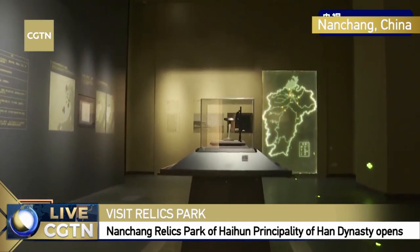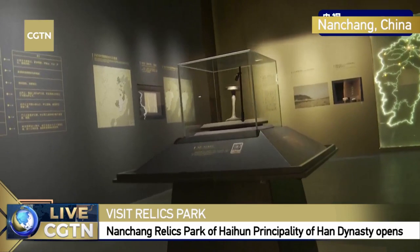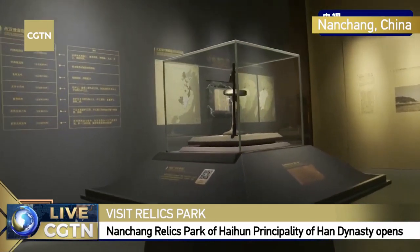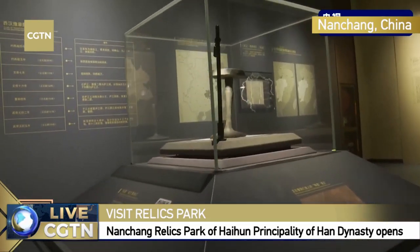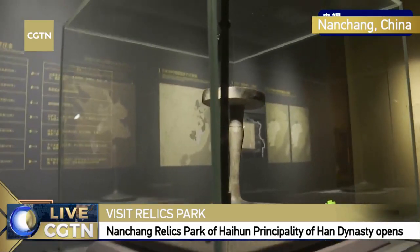Now, this is the exhibition hall in the first floor, and this is the first part of the exhibition. There are three parts, including Yu Zhang, Haihun, Wang Hou, Wei Yi, and Lou Fu. Now, this is about Yu Zhang, Haihun.